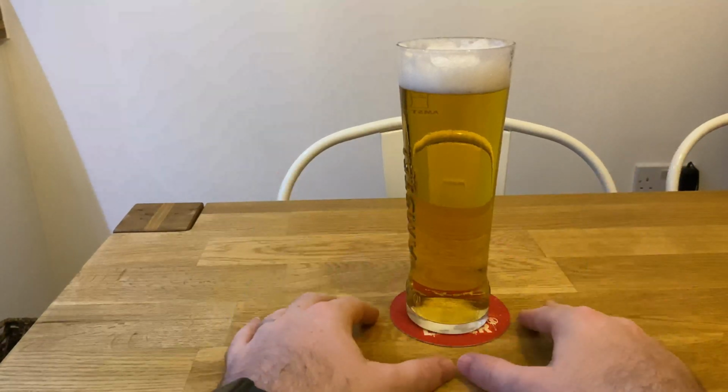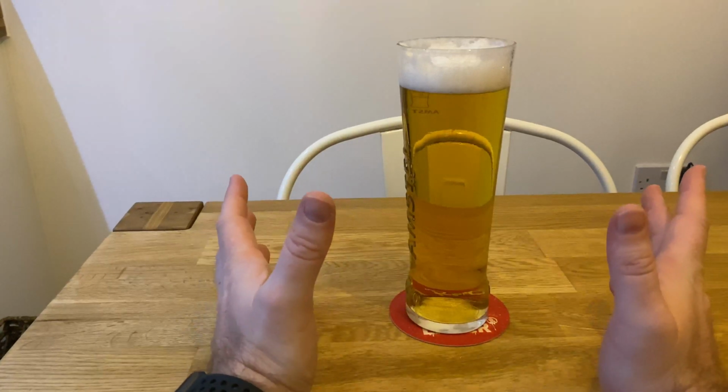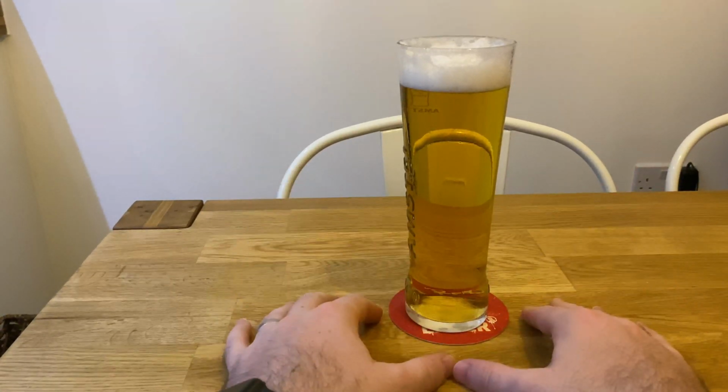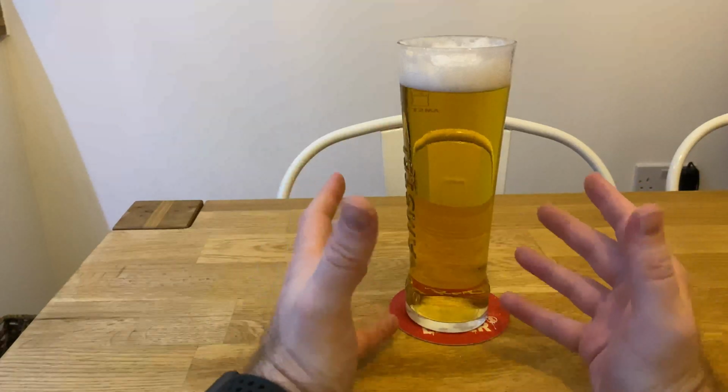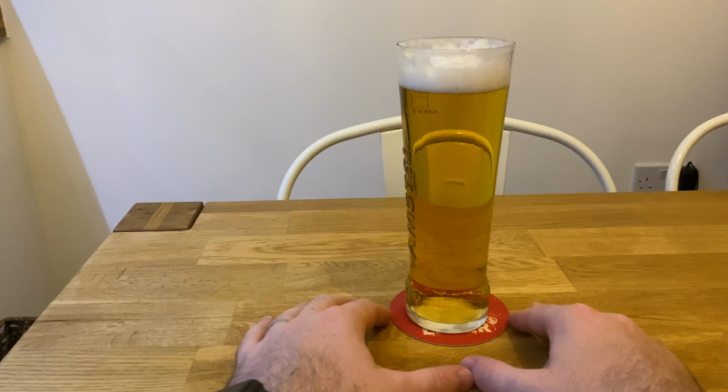It works out to about £2.20 a pint or something like that. Pretty cheap, to be honest. It's a 5.2% alcohol beer. Here in the UK, a lot of our beers are around about 4%. That would put this in the kind of premium beer range, if I'm completely honest.